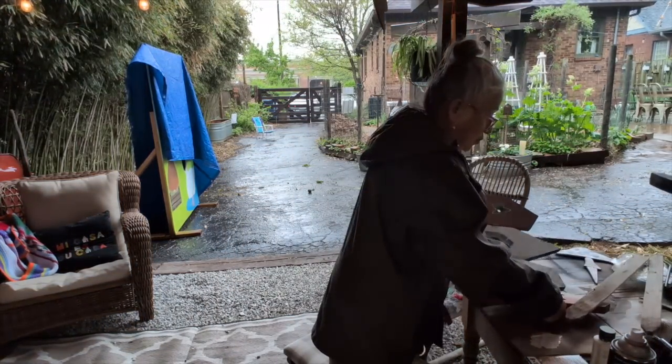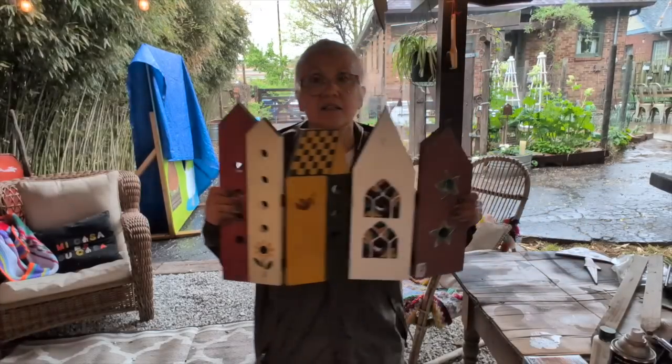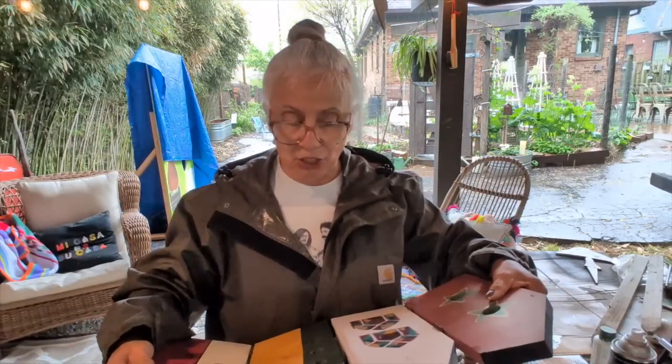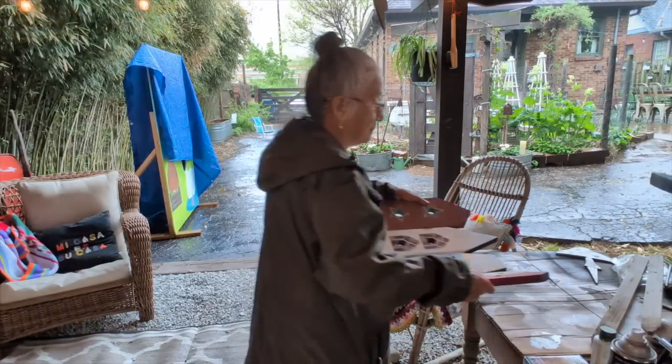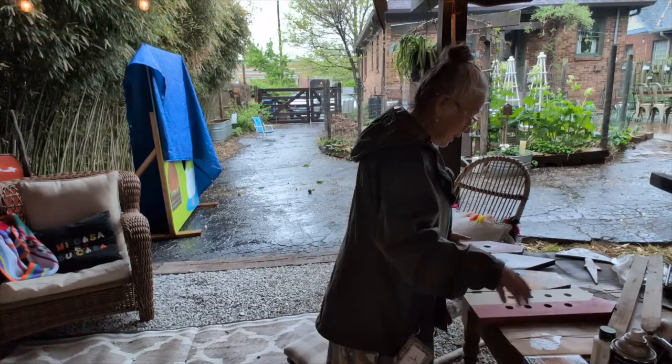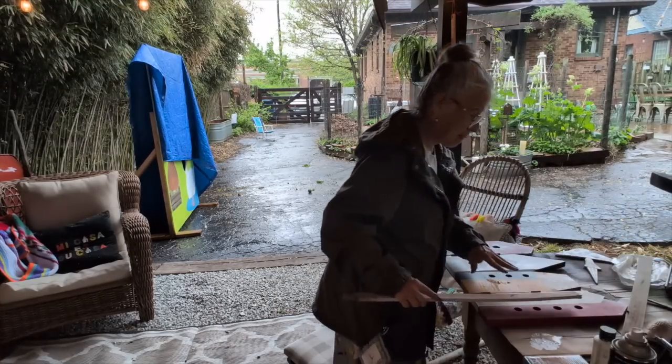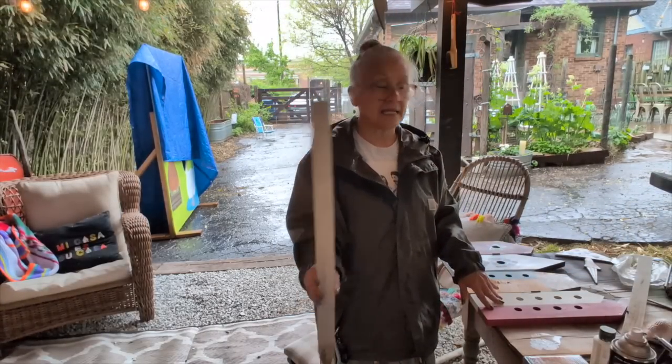it's like a little screen. It's a little screen thing. And I'm going to attach a couple of things to it. So we can stick it in the ground.